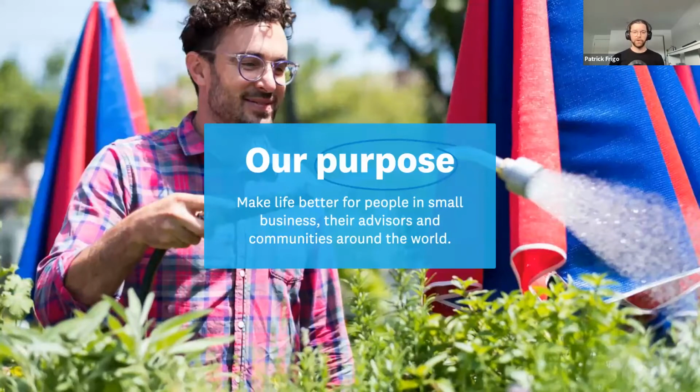But firms like Lockman's are, for me, really great examples of why advisors, accountants and bookkeepers are a key part of Xero's purpose. That's because we know, as you all know in the audience, the really important and vital role that you play for the success of small business and the humans behind those small businesses.